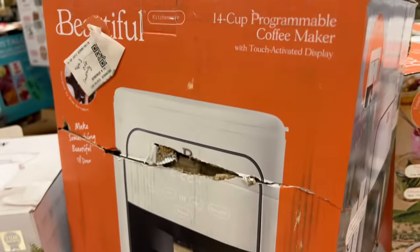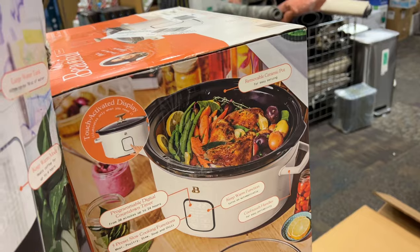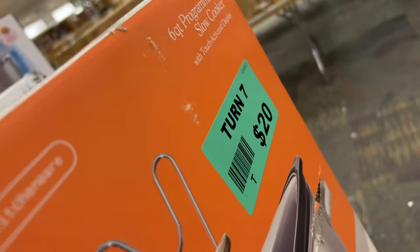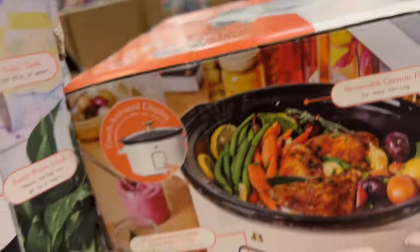I'm just going to do a glance through the store. Hey guys, y'all know where I am. Beautiful, come inside of Turn 7. I have this slow cooker at home. Yeah, they have the coffee pot for $20 and the slow cooker is $20 also. It's not a bad deal.